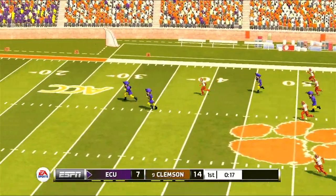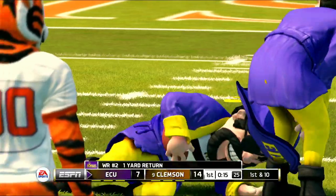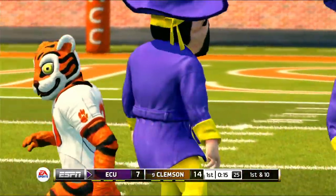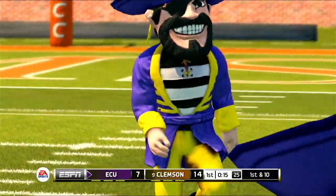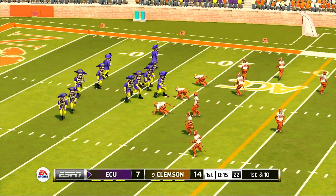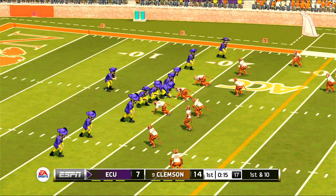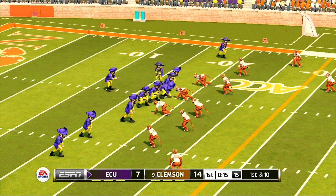Oh, excellent punt. He really didn't have any room to work on that front return. Yeah, but his blockers have to do a better job of helping him out. They didn't hold the coverage team at bay. They just let him right through. You always hope for that extra contribution from your special teams to take some of the burden off your offense. They've already shown the ability to move the ball, and that's what they're going to have to do again here.